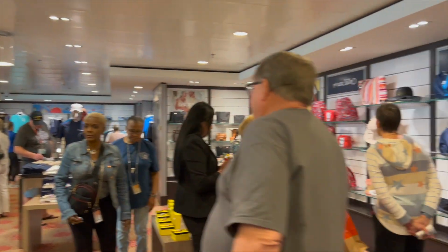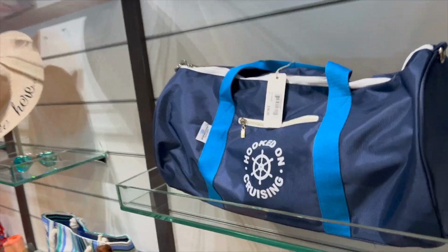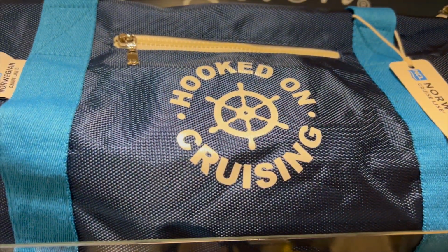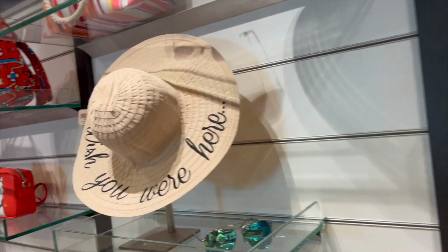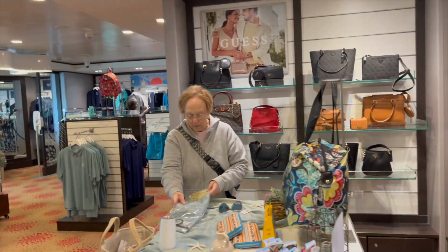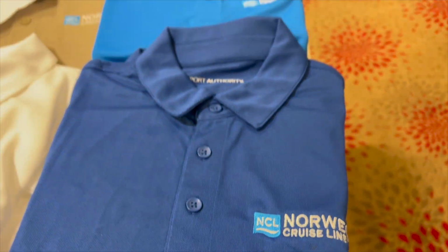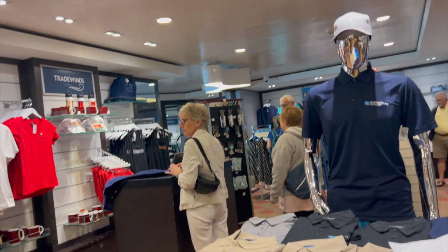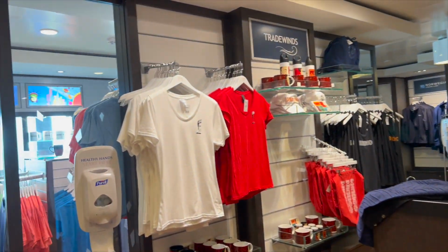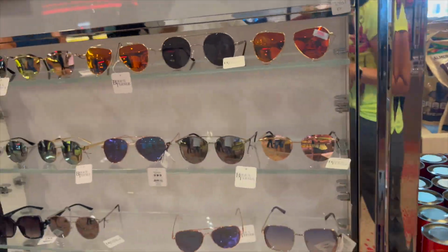The place is pretty busy today. You've got purses and t-shirts and bags. They have this emblem as well that's called Hooked on Cruising. That may be Norwegian's brand, I think. And they also have Norwegian branded clothing in here as well. Snacks, some snackaroonies while you're in here, along with more shades.